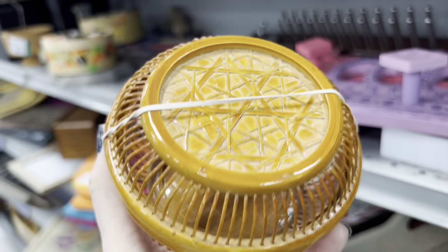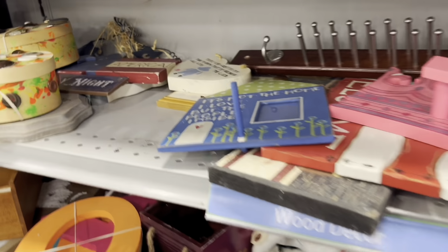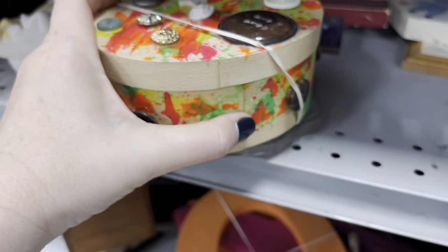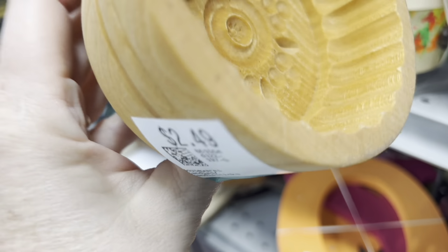And I took this little rattan, I guess it's a box, piece with me for a ride, and I decided, I don't remember what the price was, $3 or something, that I wasn't really going to get very much out of it. These pieces reminded me of when I was a stay-at-home mom with little ones, those decorative pieces.